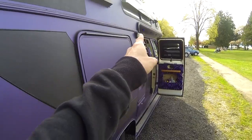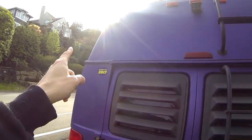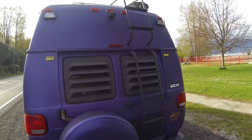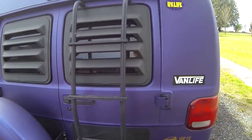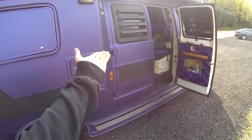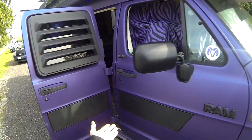The porch light. Well, I just bought a couple more of those and put them on the back. Now I got porch lights at the back whenever I want, but they also make great backup lights as well. The window louvers, pretty common. You can buy those in all sorts of places online, but why not buy an extra pair and put them on the side windows. Repurposed, works great.